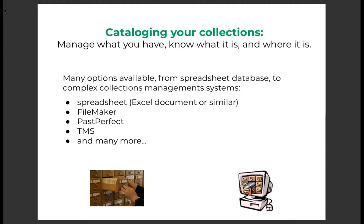and everybody else in the institution's memory to figure out what you have. When people start looking, or you start thinking about how to track and catalog your collections, there's a lot of options available. Just a plain old spreadsheet, an Excel document or something like that's perfectly fine. Fairfield's old system was actually on FileMaker, customized to do it. Not an ideal thing, but it worked.